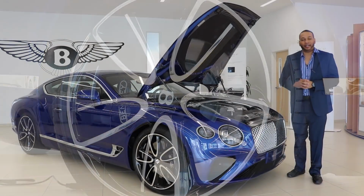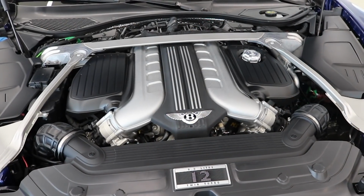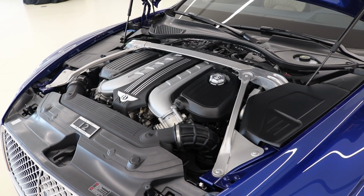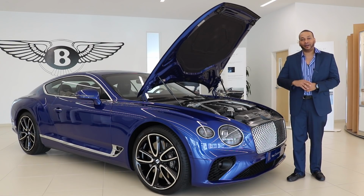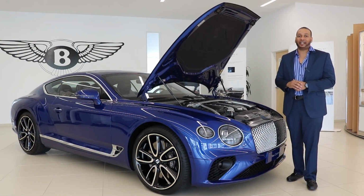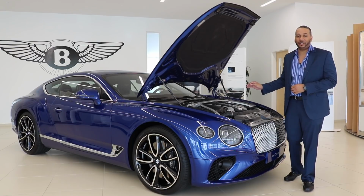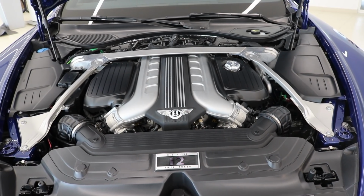Let's talk about what you'll find underneath the hood. So the third generation Continental GT is powered by a 6-liter W12 engine, which puts out 626 horsepower between 5,000 and 6,000 RPM. It also puts out 664 pound-foot of torque at the very low engine speed of 1,350 RPM, and stays flat all the way to 4,500 RPM. This engine also features low pressure and high pressure fuel injection and variable cylinder deactivation technology. So it's able to deactivate a cylinder bank so the engine only runs on 6 cylinders during low throttle settings. When the throttle is fully open, it's able to reactivate the cylinder bank so you're running on all 12 cylinders.